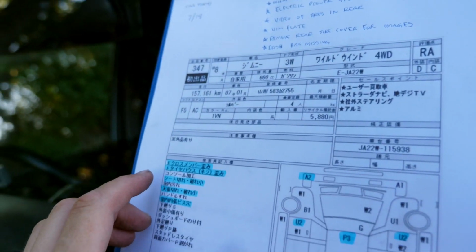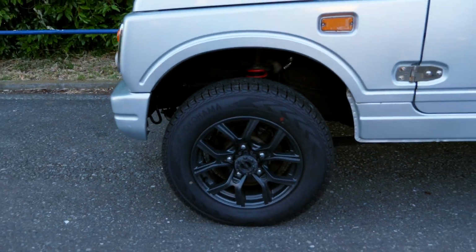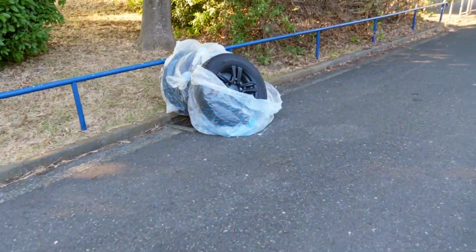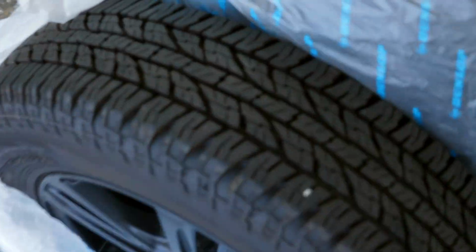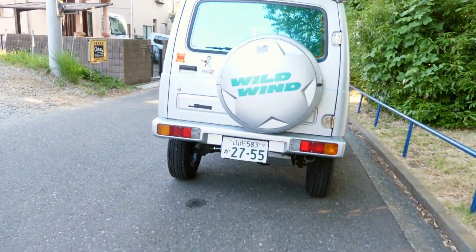Okay. And aftermarket alloy wheels. Yep, it came with these ones. Boom. And they're winter tires. It also came with these ones, which were probably bought at the same time. They're both a 2022 tire. They both have full tread on them. Pick your tires and go.